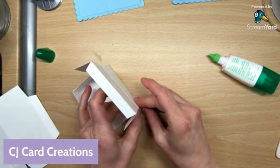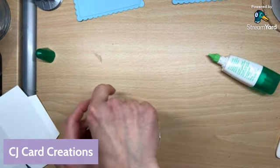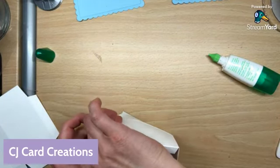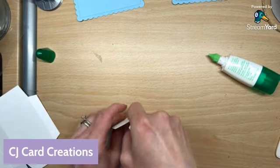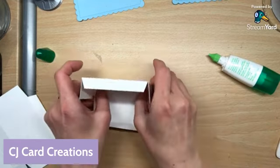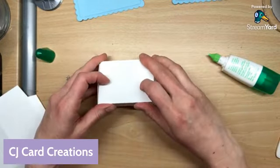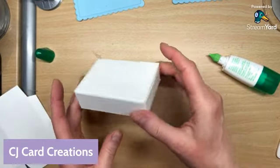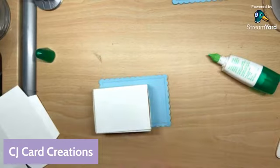So I just love getting glue all over my fingers. Okay, and this one got too far in. There we go. All right, so now we can close this cute little box, and there it is. So really nice and simple, but adorable.